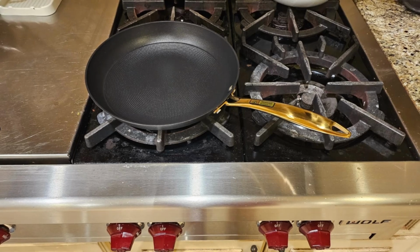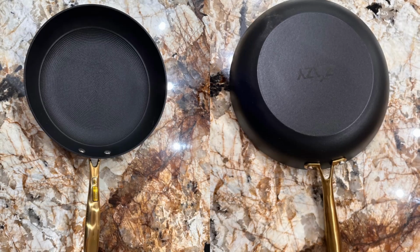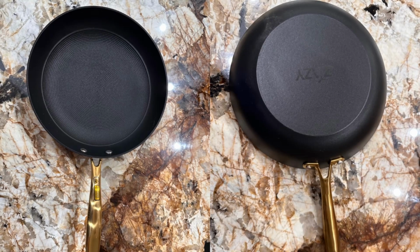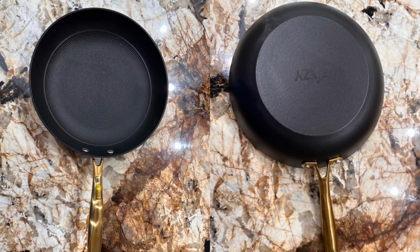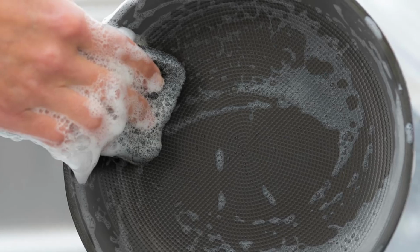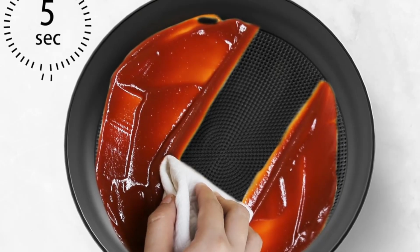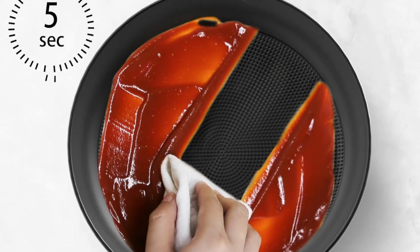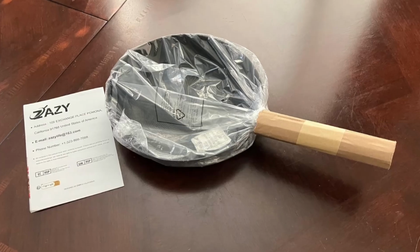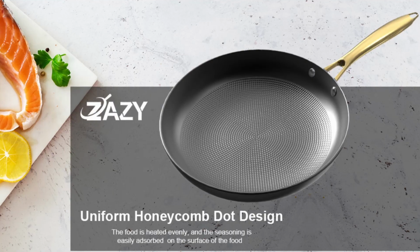Who is this frying pan for? This pan is perfect for busy home cooks. The non-stick surface and easy cleanup save time in the kitchen. Health-conscious individuals. Reduced oil usage promotes healthier cooking. Gift seekers. A stylish and practical gift option for any occasion. Cooking enthusiasts. Ideal for those who value high-quality cookware. Key features that make Zazychef Frying Pan a must-have.